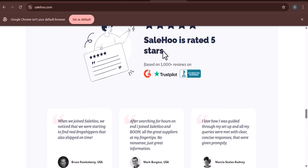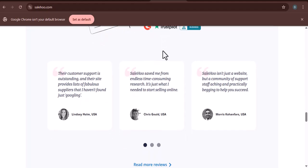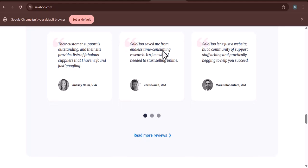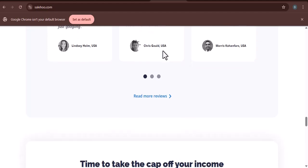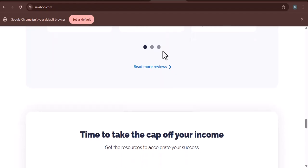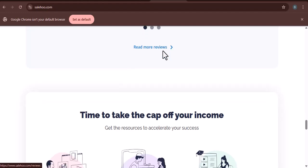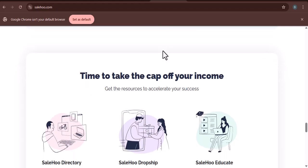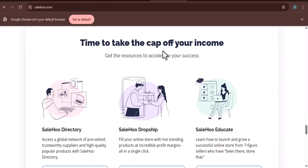Key features and benefits. But what does that actually mean for you, the aspiring or established online seller? Let's break down the key features and benefits. Verified suppliers. This is the cornerstone of SaleHoo. Every supplier listed on the platform has been thoroughly vetted and verified, ensuring they are legitimate, reliable, and offer high-quality products. This eliminates the risk of dealing with scammers or unreliable suppliers, giving you peace of mind and protecting your business.